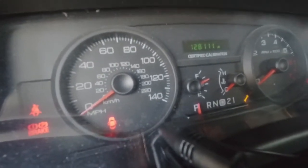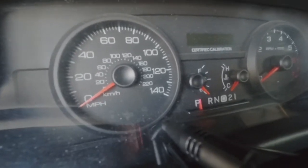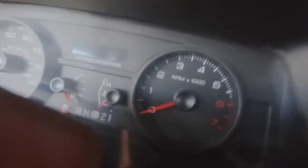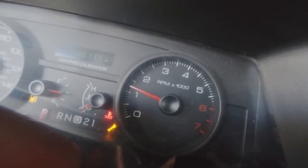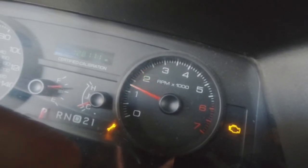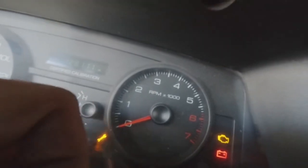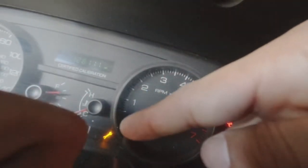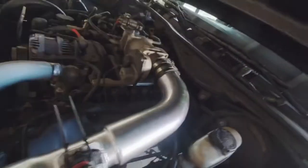Well, that sucks. Let's try that again. Let's see the RPMs too. Let's see if you can see it right there. Nope. That little light right there, that one sucks. See what else I can do to it.